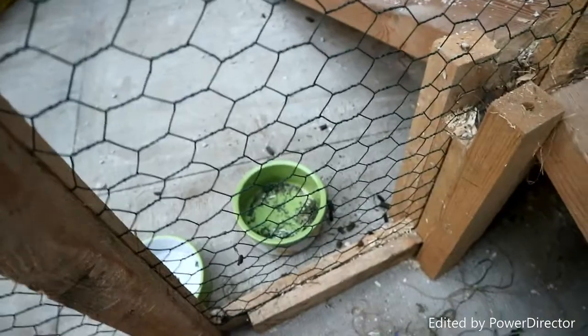And I'm going to do the exact same for Minnie, but she usually eats all her veg. So I'm just going to tip her pellets in.